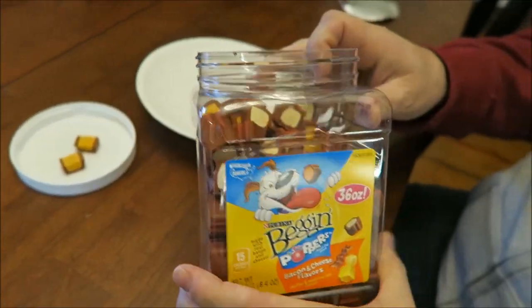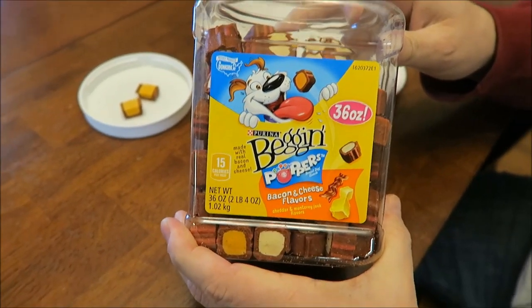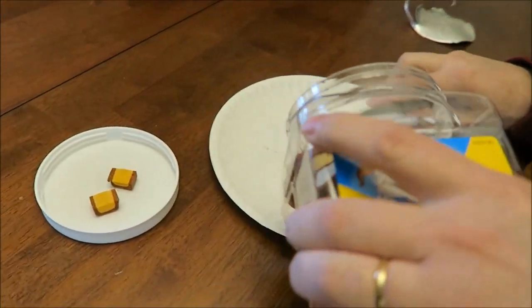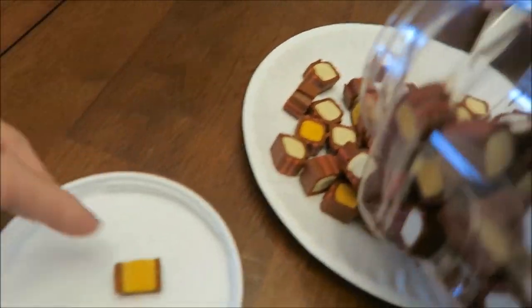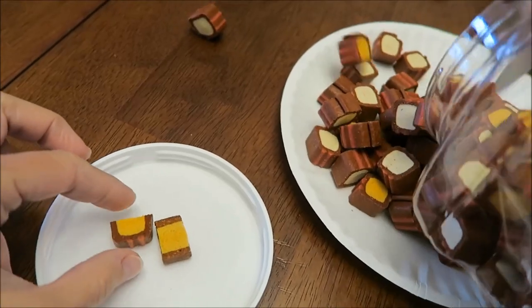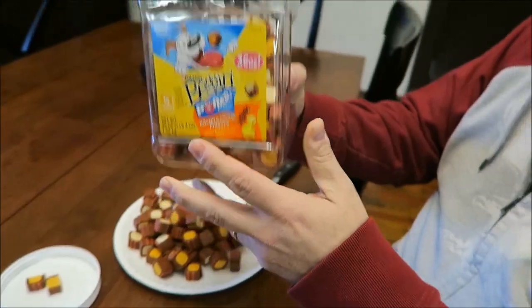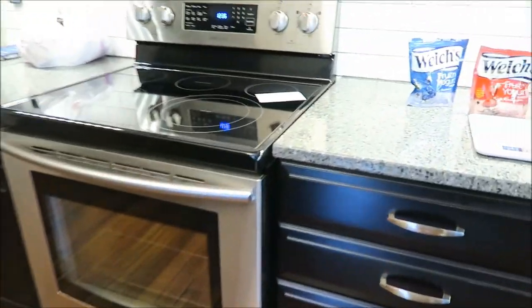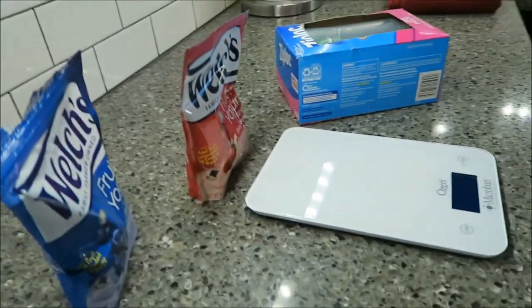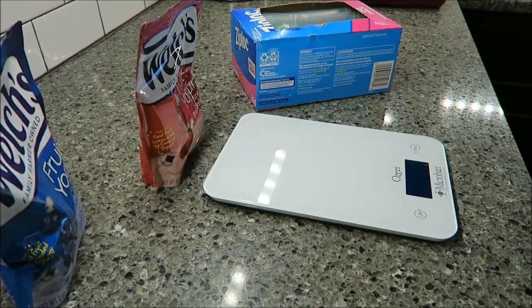So we bought this big container of bacon poppers, bacon and cheese flavor for Guido, but Guido cannot take a bite that big. So Kevin is gonna sit here and cut them all in half, and then he's gonna put them back in the container, and we really like the container for storage. We'll probably keep that and use that for other things, like other dog treats, not food for us.